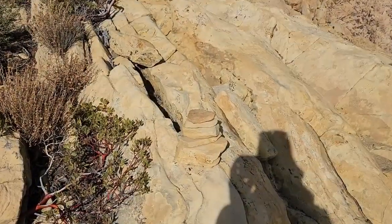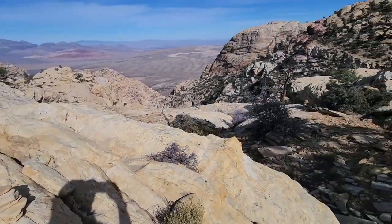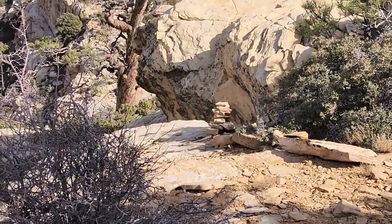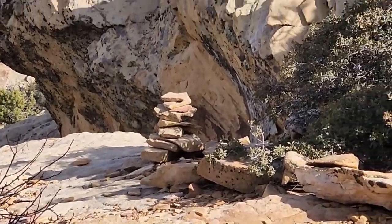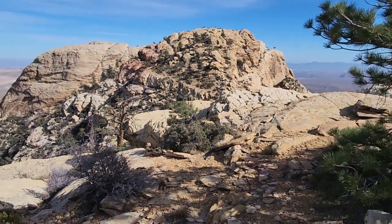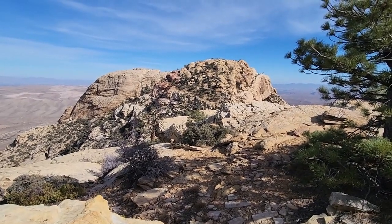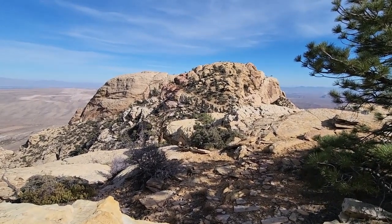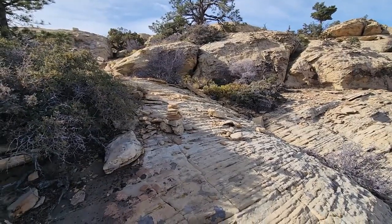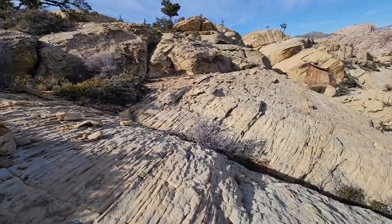Here's one, and then a next one over here. So we just take a little at a time. When you look at the big picture, yeah, it looks like, whoa, you're going over the edge of a ledge. But let's trust the cairns for now and just see where they lead us. Okay, the cairns continuing to direct us downward.